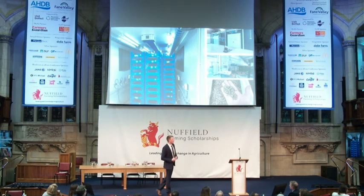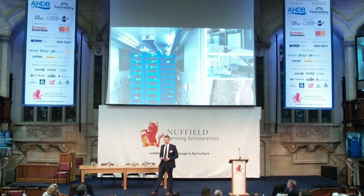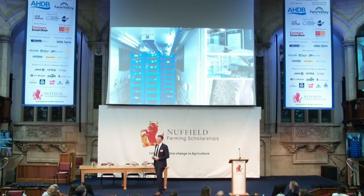By far, one of the most exciting alternatives is insect protein. Insects, particularly black soldier fly larvae, are incredibly efficient at converting low-grade organic waste into high-quality protein. They can be fed on feedstocks that can't be fed directly to other livestock, such as spoiled fruit and vegetables. The challenge with insect protein in the UK, however, is regulation.